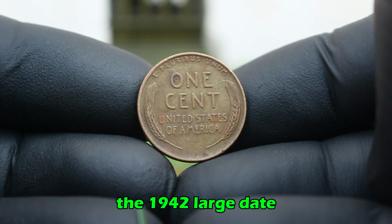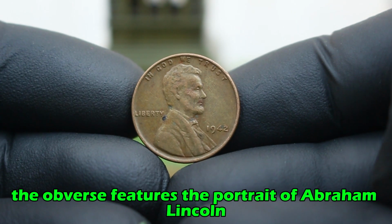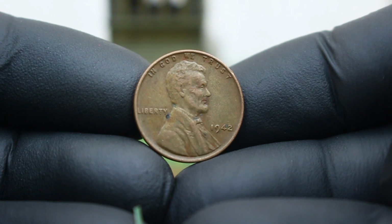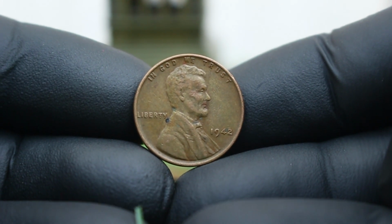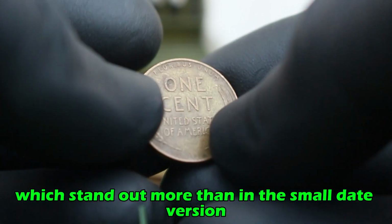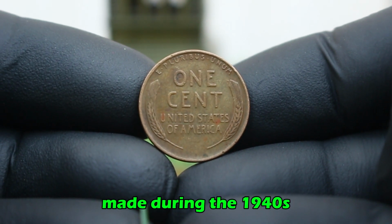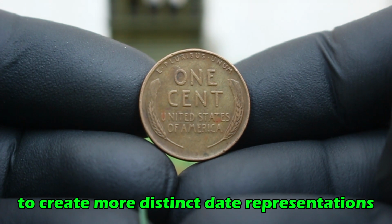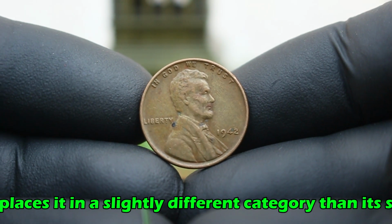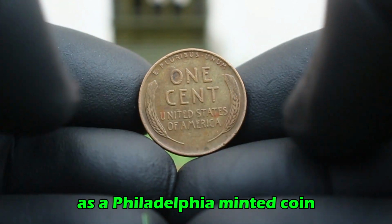The 1942 large date wheat penny shares the same basic design as other wheat pennies. The obverse features the portrait of Abraham Lincoln, and the reverse side depicts two stalks of wheat. The 1942 coin is unique for its date. The large date variety is characterized by the large 1 and 9, which stand out more than in the small date version. This stylistic change was part of a series of modifications made during the 1940s to create more distinct date representations. The absence of a mint mark on the 1942 coin places it in a slightly different category than its S mint-marked counterparts, making it more identifiable as a Philadelphia minted coin.